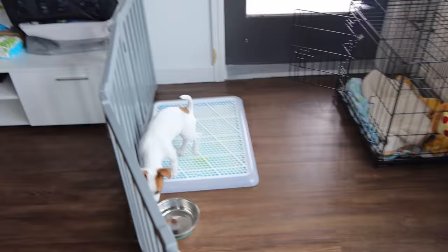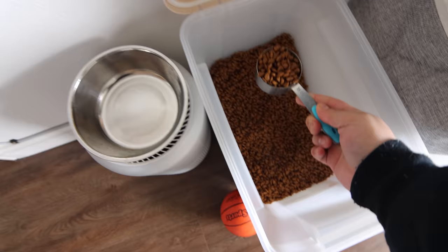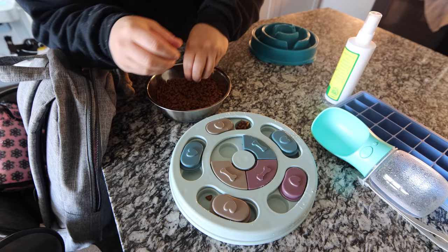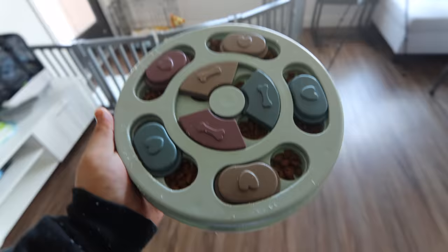Now it's time to feed him. We store all his food right here. Right now we are feeding him about 1 full cup of puppy feed. We have to feed Monkey in the slow feeder because he eats a lot and he eats too fast. Just like his mama and dada. Monkey's breakfast.